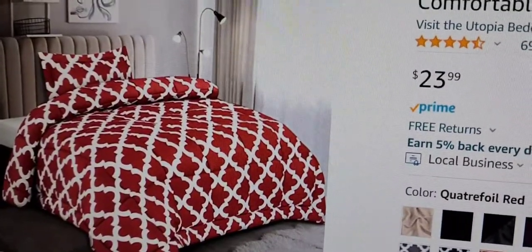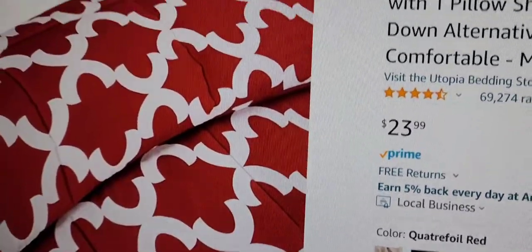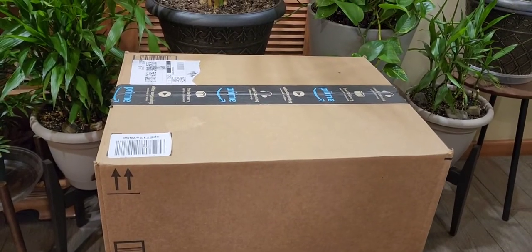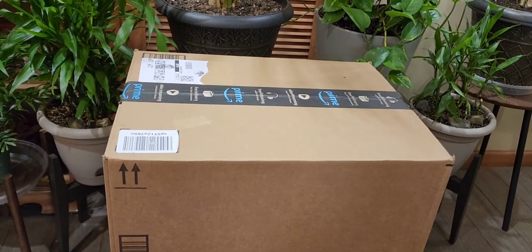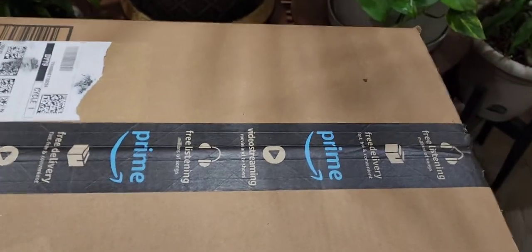All right, I'll give it up. I got it in red. It doesn't match my decor at all, but I just thought it was the prettiest out of all the colors. So basically, it's a down alternative comforter. And what is a down alternative comforter? Basically, it's one of those quilted comforters that instead of containing feathers in it, it contains fibers. And let's get this open and see how they send it.